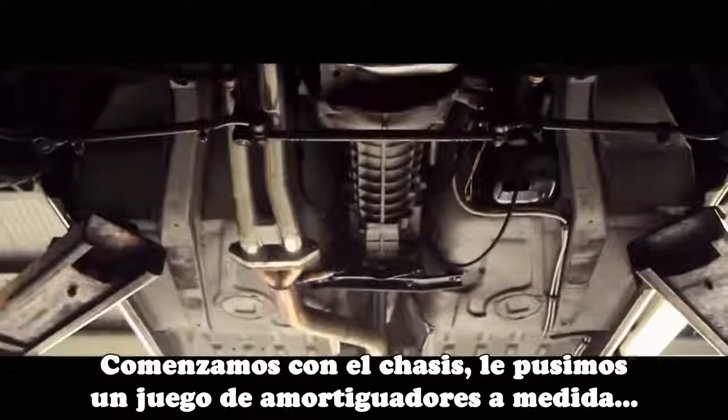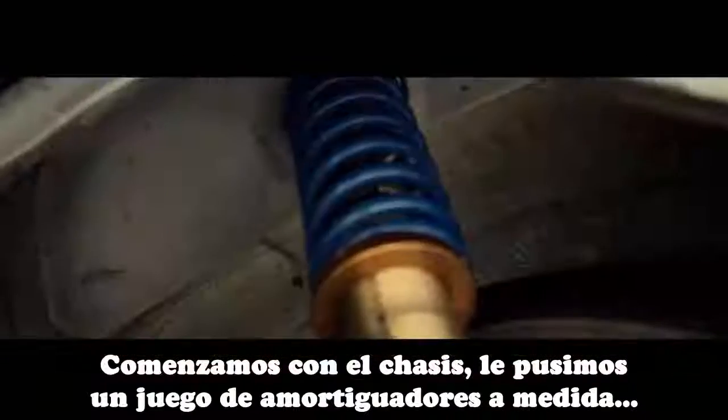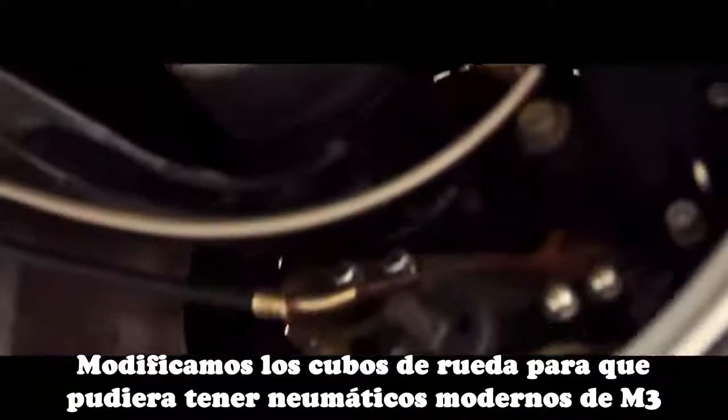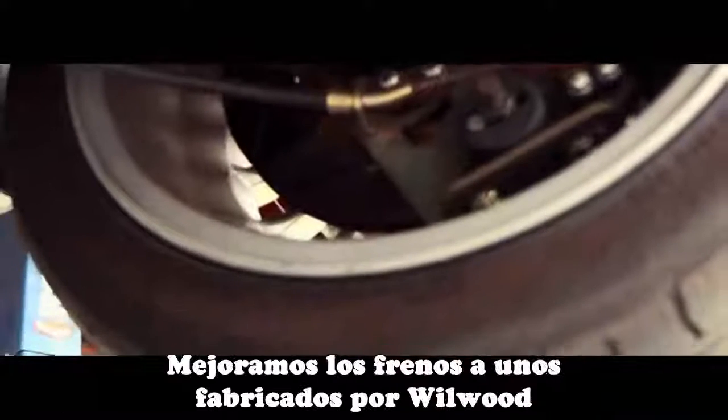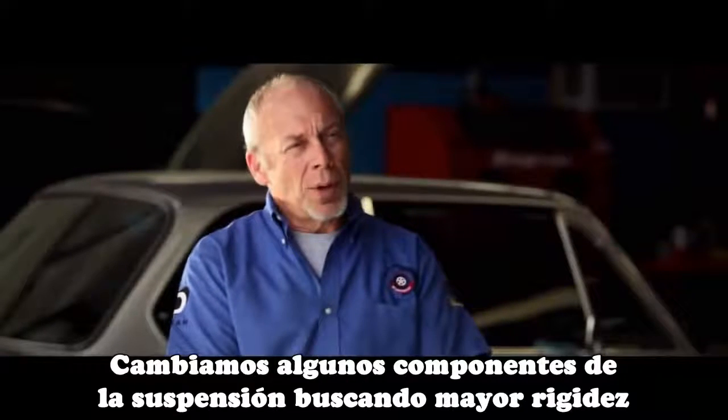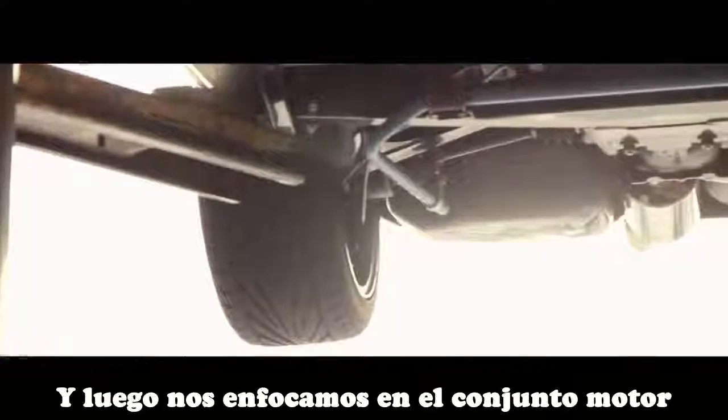So we started with a chassis and added a custom coilover kit and modified the hubs to handle late model M3 wheels, upgraded the brakes to Wilwood brakes, boxed in some of the suspension components for stiffness. Then we attacked the drivetrain.